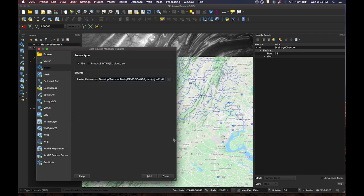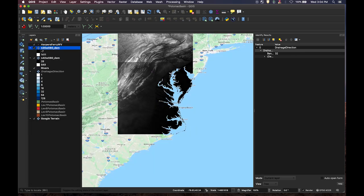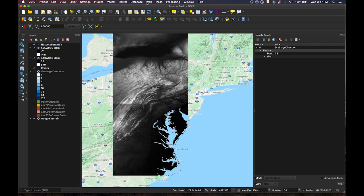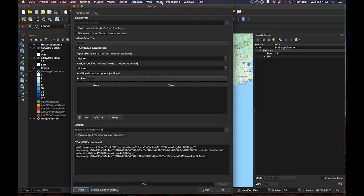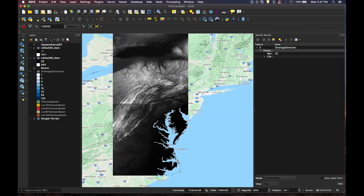And once that's added, we're going to merge these in the same way that we merged the drainage direction files. To do that, we'll click on the raster and we'll go to miscellaneous and then to merge. And when that window comes up, we will input the layers that we are trying to merge. These are the two elevation layers.